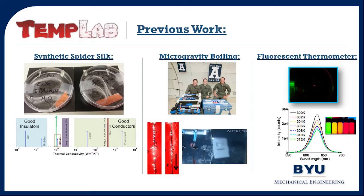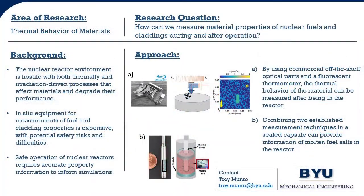So as a very, very specific example, let's look at the thermal behavior of materials. So the research question is, how can we measure material properties of nuclear fuels and claddings during and after operation? So we have those two approaches. One of them is to find out what's happened afterwards by modifying the Blu-ray player to get the thermal conductivity property out of a material and to scan across and see how it's changed from before and after.